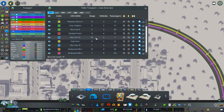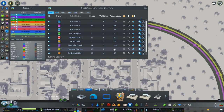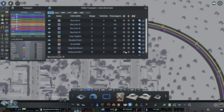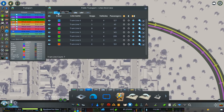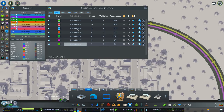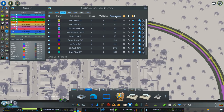Let's have a look at our bus routes here. Wow, 20 stops, 7 passengers. Goodbye, Dale Park. 8 passengers. That is just not worth the money. 14 passengers. So they're obviously using other transportation methods that we've added in as we've gone along. Tram lines are all doing okay. 8 not so well, but... Wow, oh, that's what we've just done. I was thinking, what? 11 and 12 we've just done. Yeah, those we're not going to change.